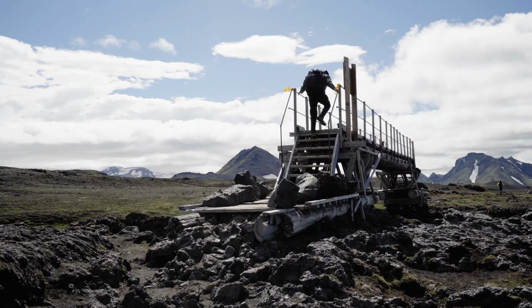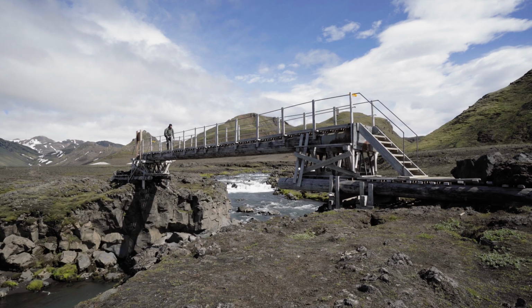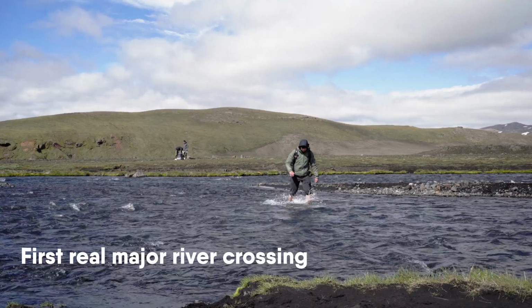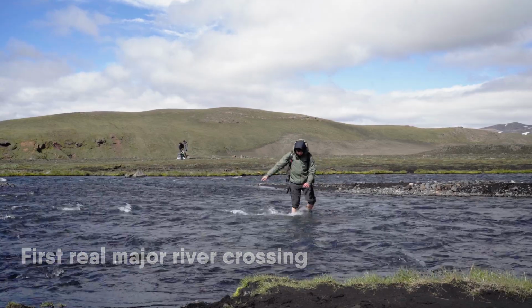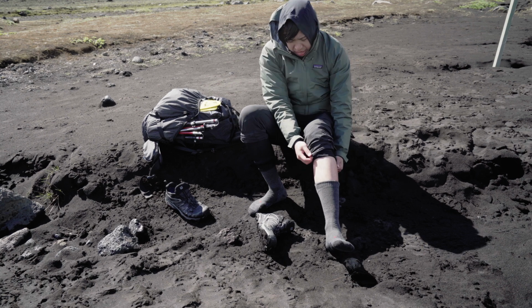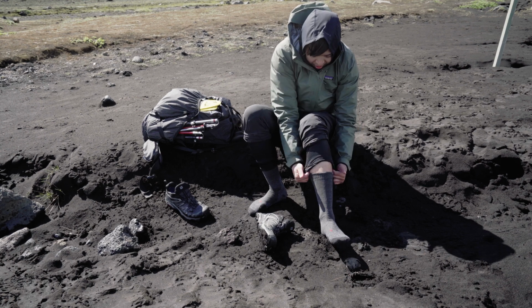Once you cross over this bridge, you'll face the very first major river crossing. I didn't change into sandals or anything, I would just walk in with my shoes, but I'll remove the insoles and my socks, which helps dry up the shoes a lot quicker.